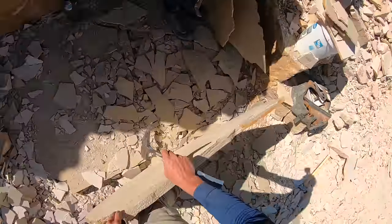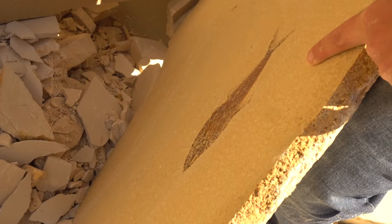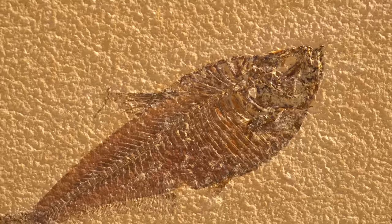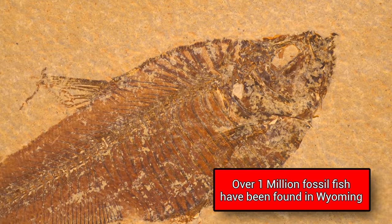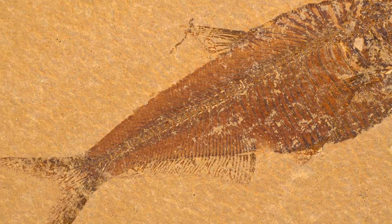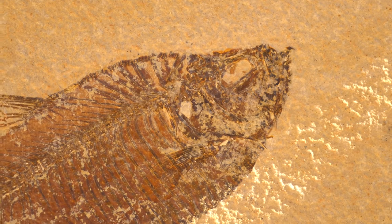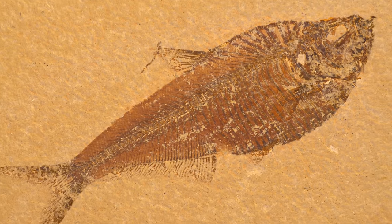Ooh. What'd you get? Look at that fish. Ooh, that is as nice as these diplos come out. Deep red color too. So we were talking about how Joe does find thousands of fish, but 90% of those, or even more, aren't in good quality. They're disarticulated, they're in pieces, they're really, really poorly preserved. But this is what you're looking for when you're looking for fossil fish.